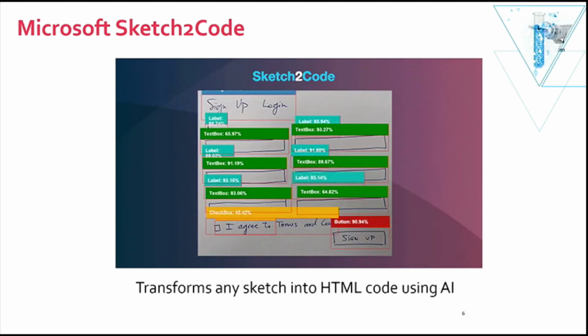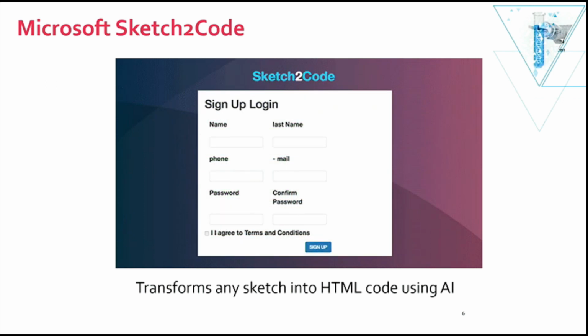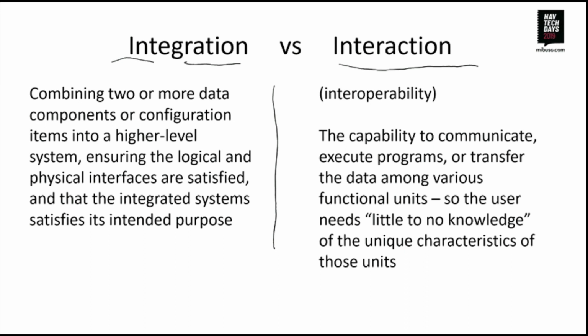And since our session is dedicated mainly to integration between those different parts of Microsoft technologies, I'd like to say a few words about integration itself, because integration is usually mistreated and used incorrectly in many cases. Integration as such is a thing that combines several data components or configuration items into some higher-level system. And interaction, and we will rather use the word interaction, is the capability to communicate and execute programs or transfer data between various systems in a way that the user doesn't even understand that this data is taken from different systems.